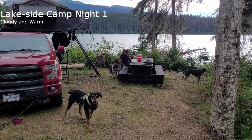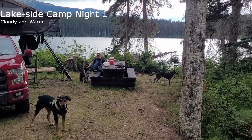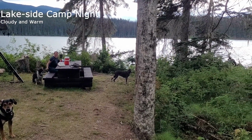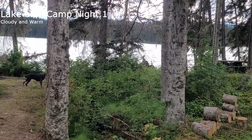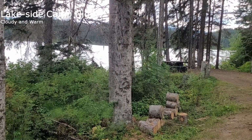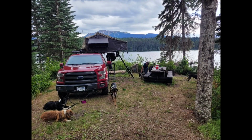As you can see, we've got our rooftop tent out. Dogs are out. Settling into the new routine of being in a camp for the next wee while.